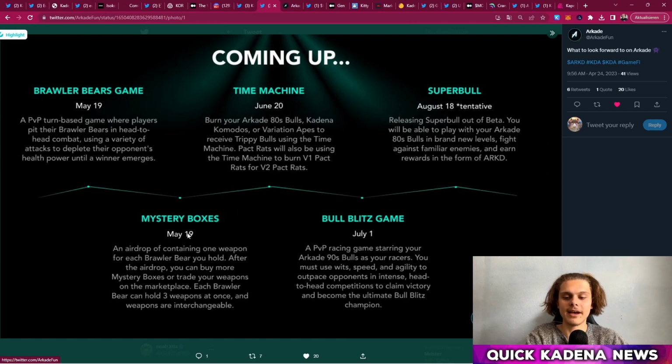And also on May 19th, there are going to be mystery boxes, and that's going to be an airdrop containing one weapon for each Brawler you hold. After the airdrop, you can buy more mystery boxes or trade your weapons on the marketplace. Each Brawler Bear can hold 3 weapons at once, and weapons are interchangeable. Sounds great. I am very excited for that, and this is exactly why I also said the Brawler Bears floor price is a little bit higher than the Arcade 80s or 90s builds, just because the game is going to come up faster. But don't hold yourself back yet.